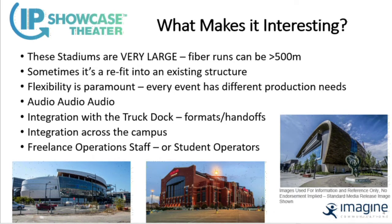So that's a challenge in some of these projects, that you have to fit into a facility that maybe already exists. The flexibility, like we talked about, with every production having different requirements, is a challenge. It's not like an OB truck where you build it and then the same crew takes it from event to event. Now it's different operators and different people coming in. In the universities, often the operators are students, and so their technical knowledge is both good and slim. And then, of course, every event that has a rights holder, a truck pulls up with a different expectation of what you're going to hand them and a different opinion of what they're going to hand you. So every event has a certain amount of flexibility required. So those are the challenges.